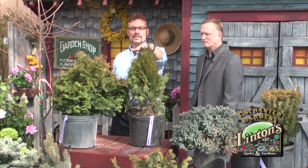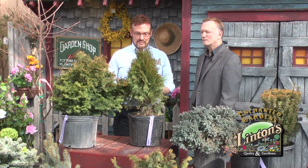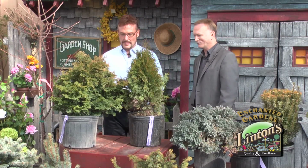And then you're just completely in control as to whatever height you're wanting it, just simply by pruning the tops of it. This 3 gallon plant's normally $24.99. It's buy two, get one free. Very good. Up next?